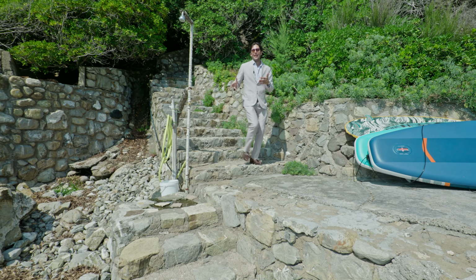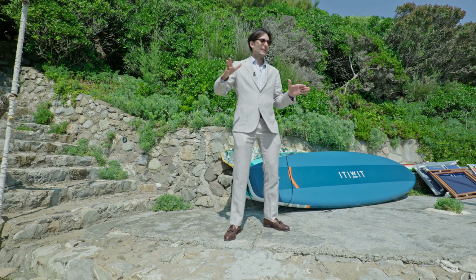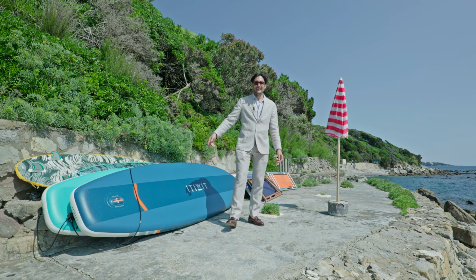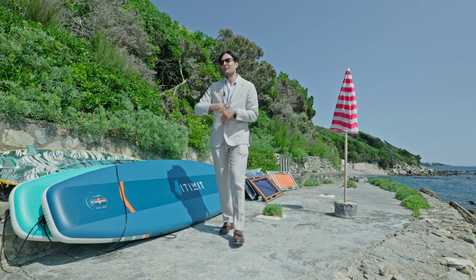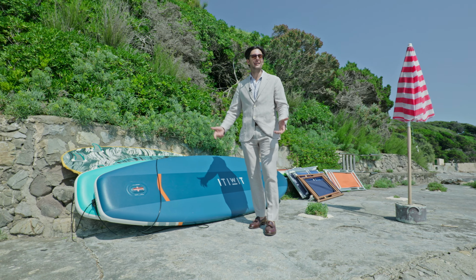The property has this private path that welcomes you to your private pier. This space can accommodate a table, a place to relax, to take a bath here with your family, with your friends, and you have your personal private pier that you can use like a runway, something to dive into the sea, which is definitely an incredible feature of Villa Isabella.